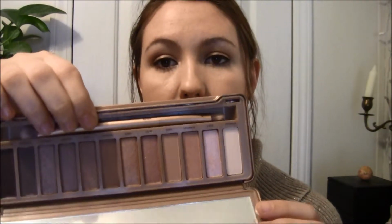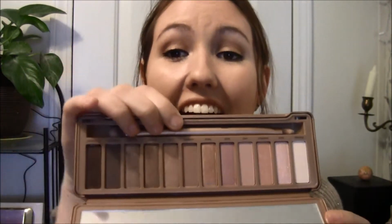And I love the packaging on the Naked 3. It has a really big mirror, and I haven't even taken the film off yet, just because I don't use the mirrors on these, because I like to use my lighted makeup mirror. But a lot of people do, and I really appreciate when they give you a big mirror. But these are the colors, and I think they're so beautiful.